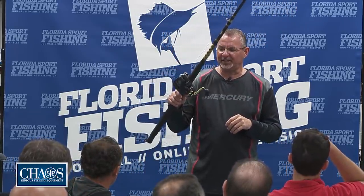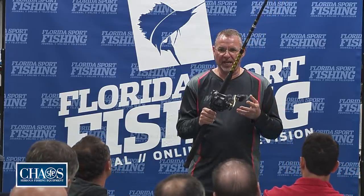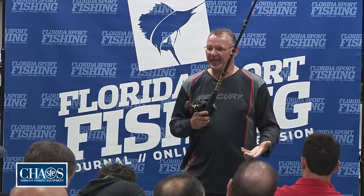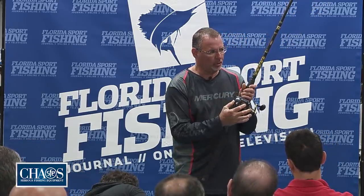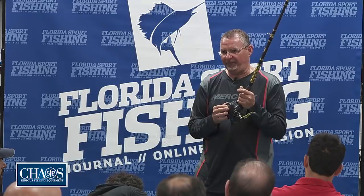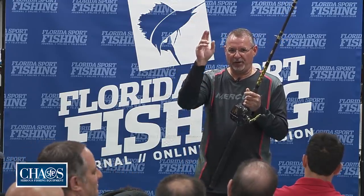I mean, again, look at the size of that thing. It's like a micro electric reel. It really is. But it's got enough power to pull up big fish and a lot of lead from deep water, and plenty of line capacity on there as well. Little digital readout, so you know exactly how many rotations, how much line is out. It even has a jigging feature where you can push a button and it will jig automatically for you.